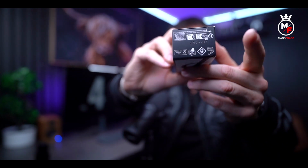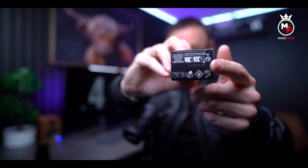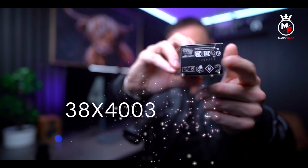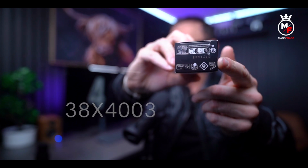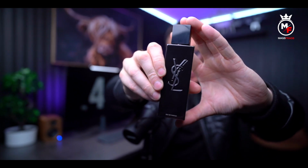Down at the bottom is where you'll find the barcode and the batch code, and the batch code on this particular one is 38X4003.